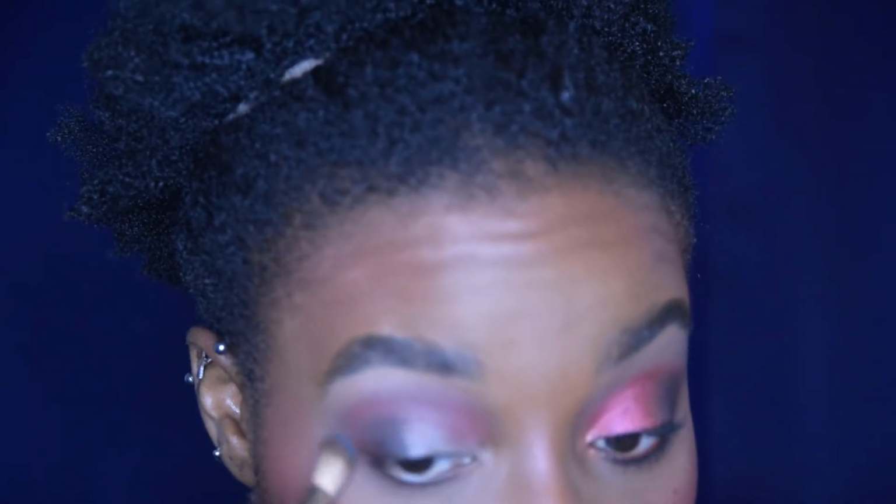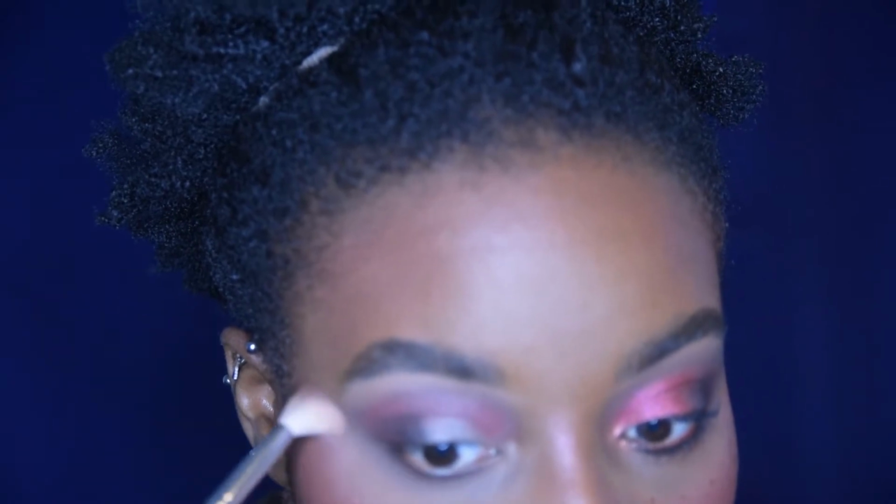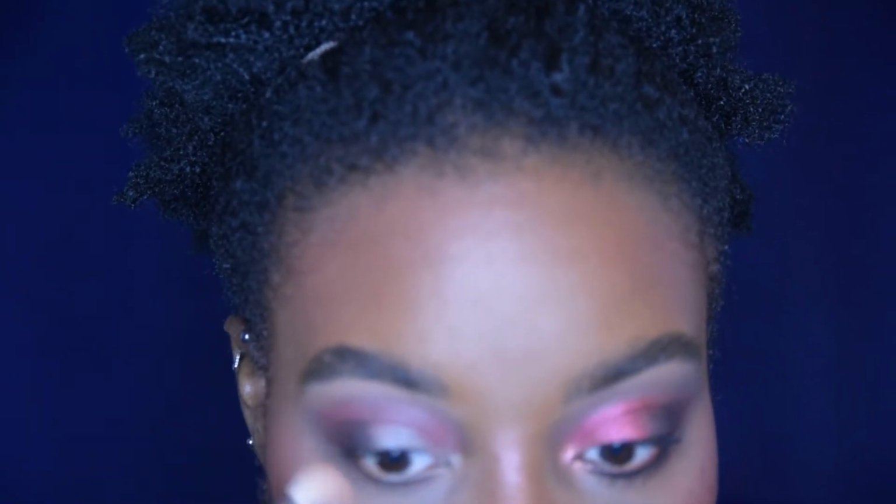As you can see, I got quite a bit on my hand, and that's not going to actually be on my face. Now I do tend to still just bring this a little bit too low. As you can see, it's pretty low on this side. So what I do is I have a clean blending brush and I just blend.